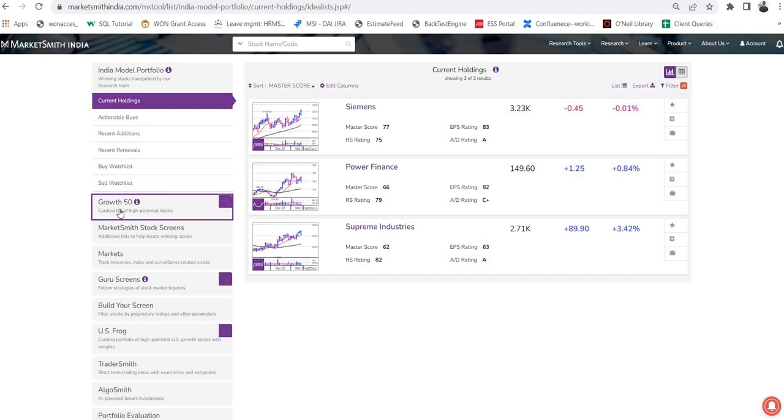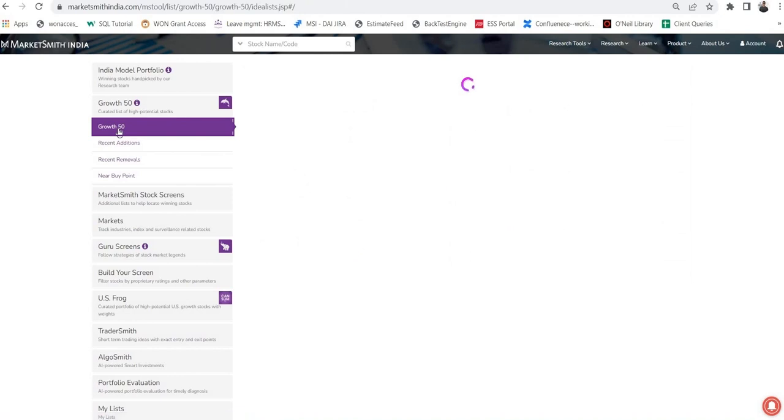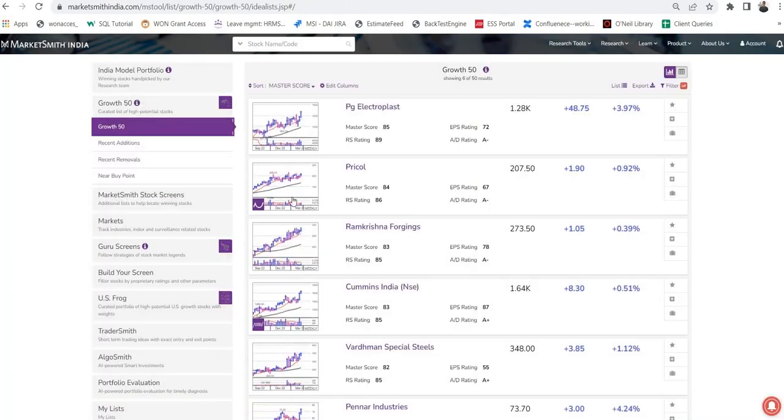Coming down, the Growth 50 section quickly allows you to see the top 50 growth stocks in India. This is an algorithmically generated list based on strong fundamental and technical characteristics. The list gets updated on a weekly basis. Similar to the model portfolio section, you can also see the recently added or removed stocks in the recent additions and recent removals sections.